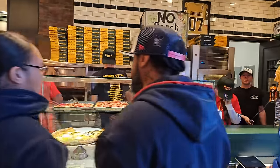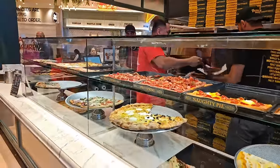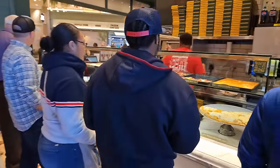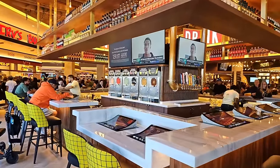Let's get a look at what the pizza looks like. Man, they really pile on the pepperoni here. You mind if I squeeze in and just show that pepperoni? Look how much pepperoni they got on there. That's insane. That's a lot of pepperoni. That's like eating a whole slab of pepperoni there. Looks like they have a bar here in the food court too.